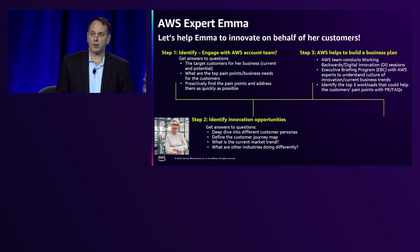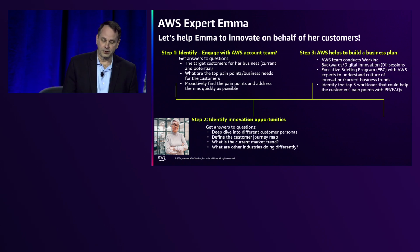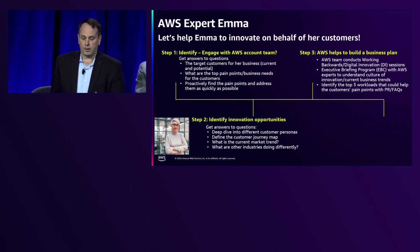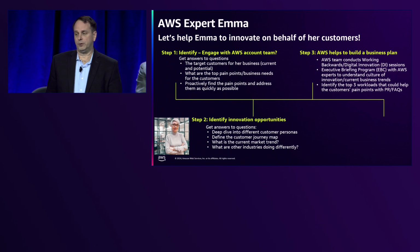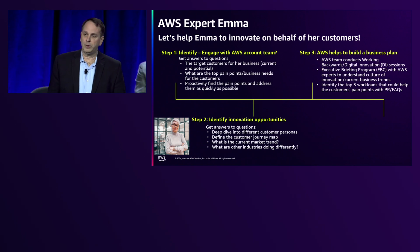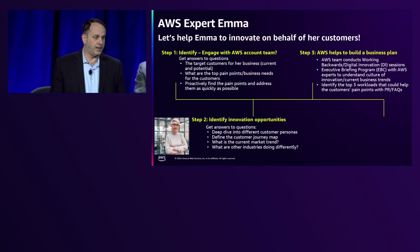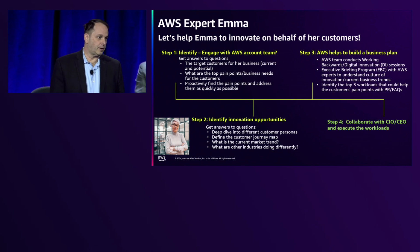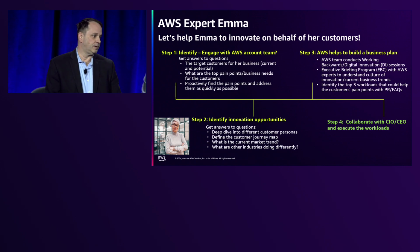We would help her by working on a digital innovation session, a working backwards session. We could perform an executive briefing where we would bring in AWS experts to help understand what's going on in the industry. We could do a culture of innovation session. And coming out of that, we would work with Emma to identify 3 workloads that would be good candidates and opportunities for innovation. And then we would work with Emma to build a business case to present to the C-suite and start innovating.